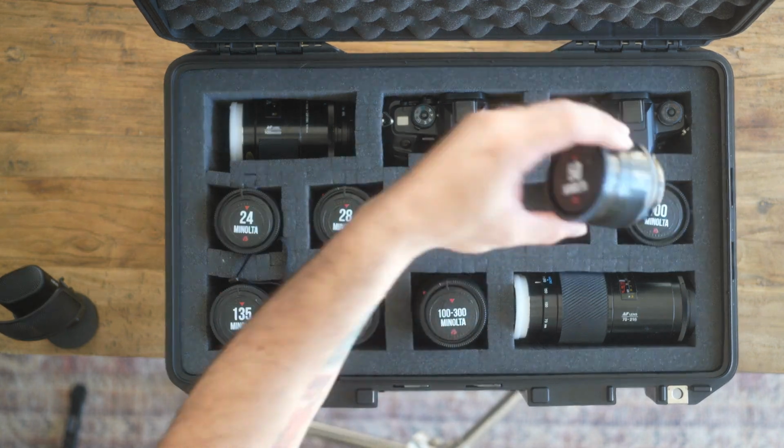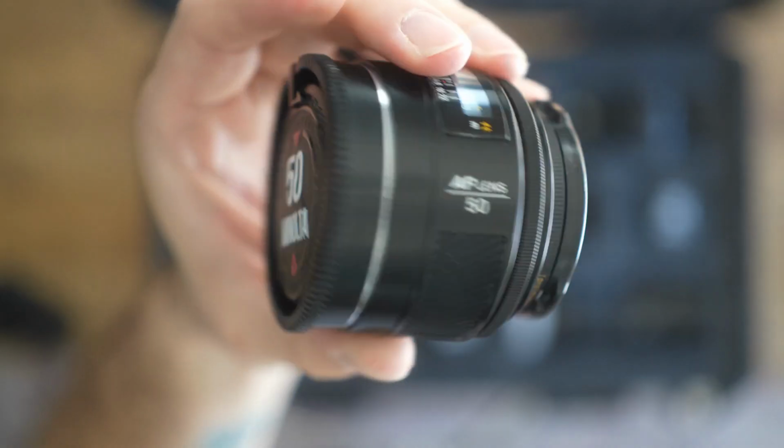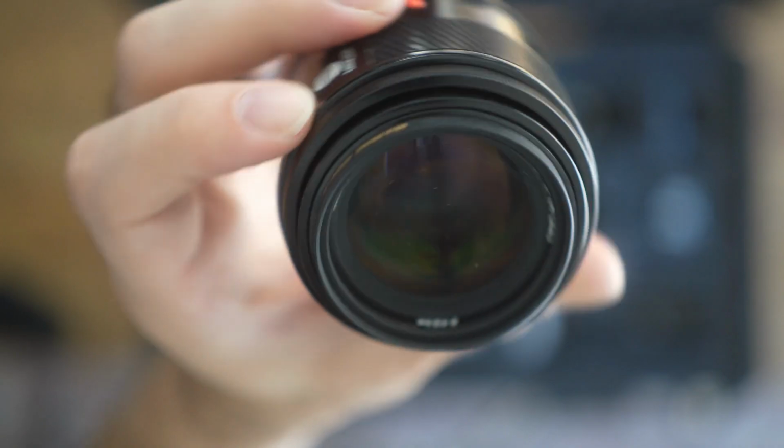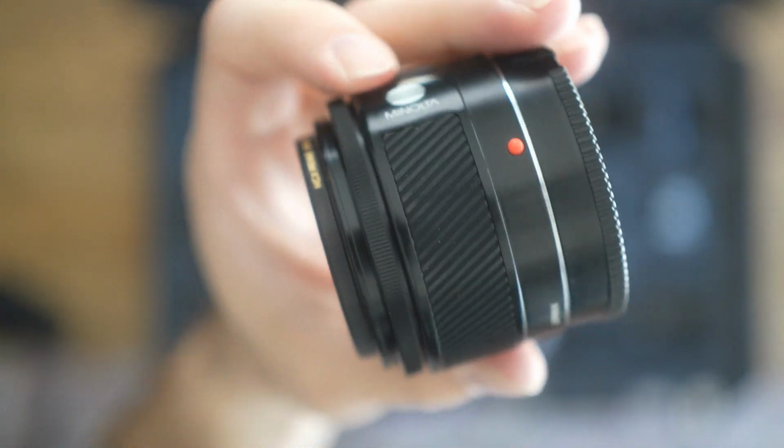Next thing up is that 50mm f1.4. To my knowledge, this is the same lens group as the Sony A-mount 50 1.4. They only changed the outside but kept the internals the same.